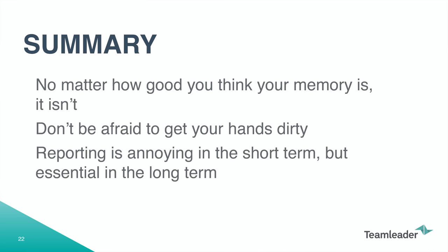And the last thing, obviously, is that reporting is annoying, I know. Short term, it's probably going to be something you don't really want to do because it doesn't help you right away. But long term, it's extremely essential, and it's something that will help you to optimize your processes.